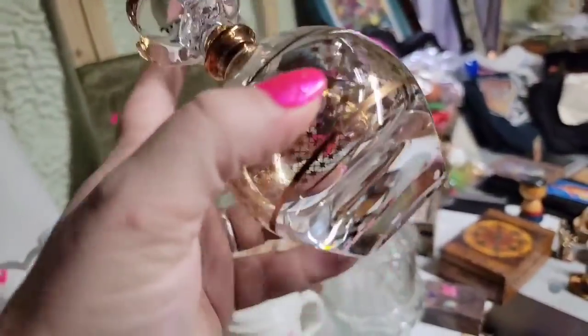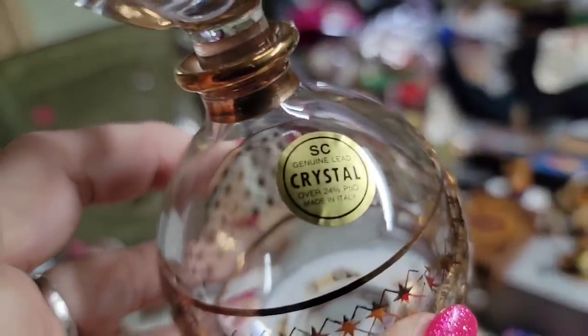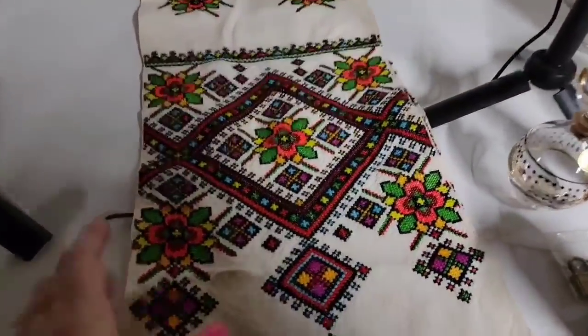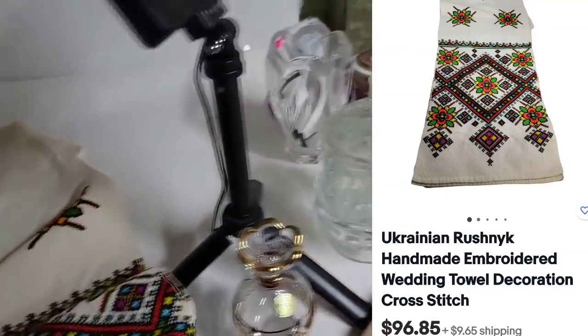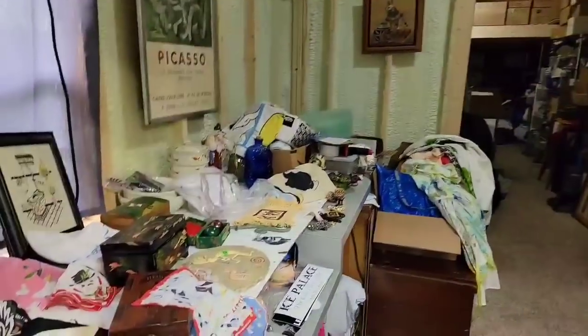Let him come out. This is a crystal perfume bottle. Really, really nice. And it does say it was made in Italy. That one should go for about $30. This is a really pretty Ukrainian cross stitch. And I found the name of it. I'll pop it up here. But look at the work on this. Just absolutely beautiful.